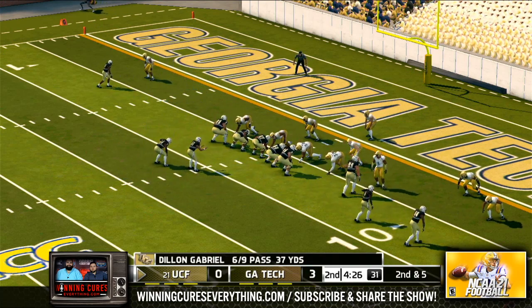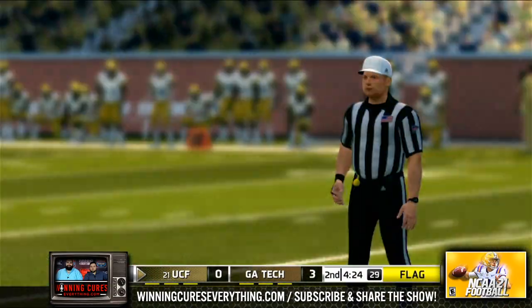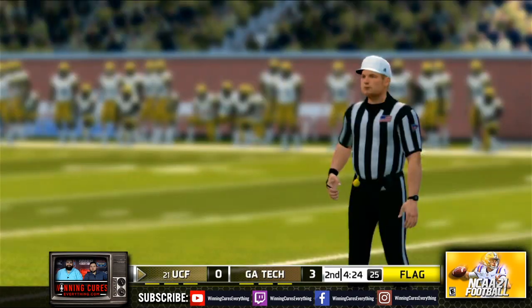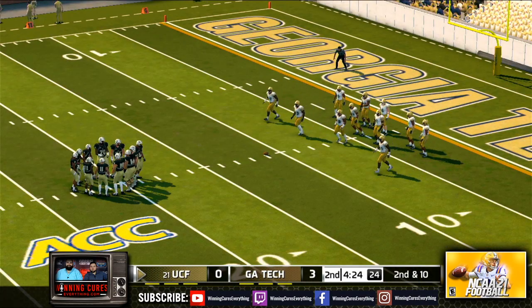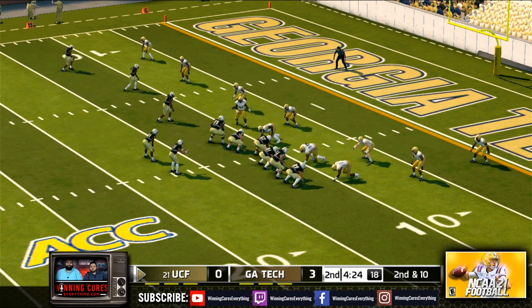They come out in a five wide set. The lineman got a little ahead of the snap count. Here's the call. False start, offense. Sometimes what happens on a false start is a lineman will see movement on the other side of the ball and be coaxed into jumping early. From the 11-yard line, it's second down.